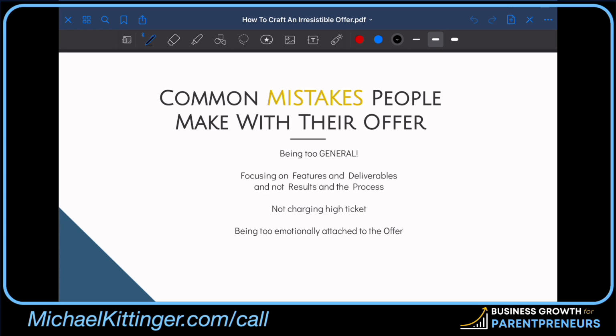So if your ad copy, if your sales calls, if you're going into how many calls they're going to get during the program, what are all the deliverables and everything, you're focusing on the wrong thing. Remember, people buy with emotion and justify it with logic. And the results in the process is what gives them that emotion.